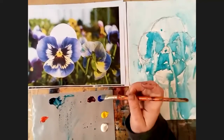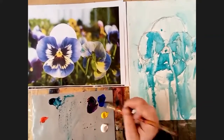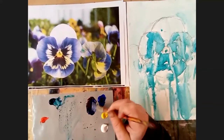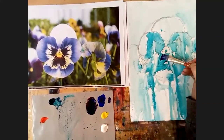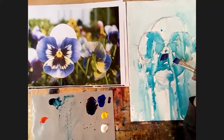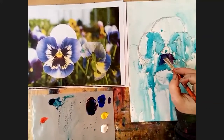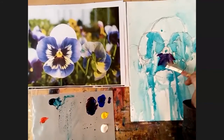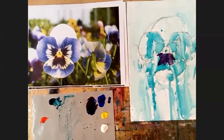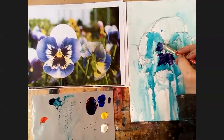So I got a slightly smaller brush, still a flat. Yes, I like this. And I can see that this is definitely giving me this kind of orangey purple. And on this first layer, I'm not really getting into the edges very much. I'm more defining, like my underpainting, the underlying shapes of where that dark goes. So you see, it's still pretty blocky.